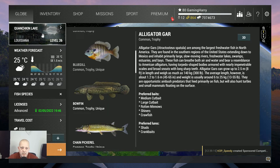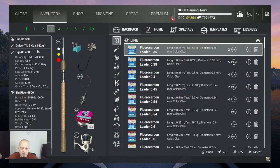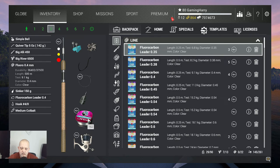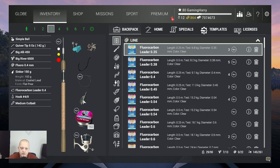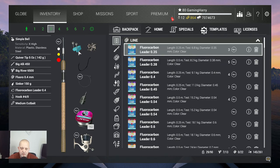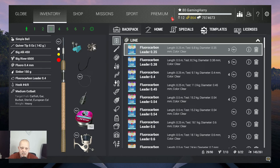Quanskin Lake, Louisiana, that's where we're going to fish for the bowfin, common, trophy, unique. And what am I using? I use my Big LE 450, that's a 9 kg rod, with the Big River 6500, that's an 8.6 kg reel. Then I use Fluoro 0.4 9.1 kg line, 150 g sinker, Fluoro Carbon Leader 0.4 9.1 kg, 25 cm hook, a little bell on it. And as bait we use medium cut bait. It's actually a little bit too heavy for the rod, but it's doable. So this is the setup that I'm using to catch them, my bottom setup.